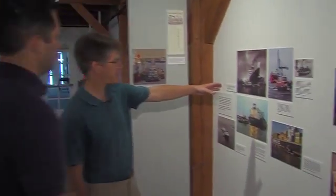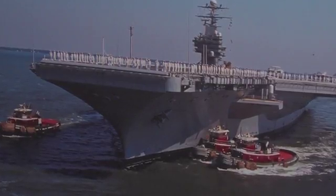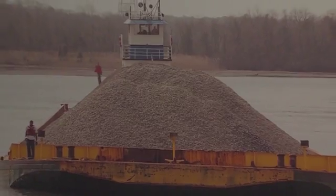Inside you will find photographs showing how a tugboat's work is never done, guiding aircraft carriers, hospital ships, and cruise lines. We see all these big bulk carriers, the coal ships that lie waiting for their turn off the Bay Bridge before they go into Baltimore to pick up their load. They cannot get in and out of port without being assisted by 2, maybe 3 tugs each time they come in, each time they go out.